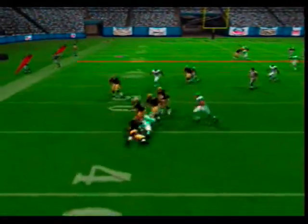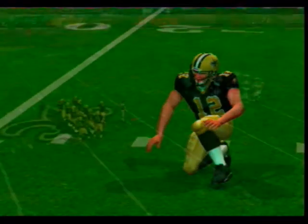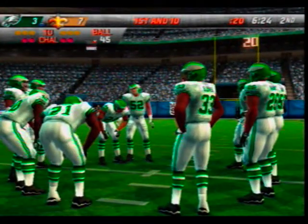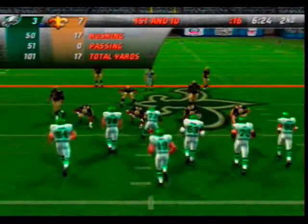From the 36-yard line. Finds a small crack, but they get to him quickly and bring him down at the 45-yard line. Ball on their own 45.